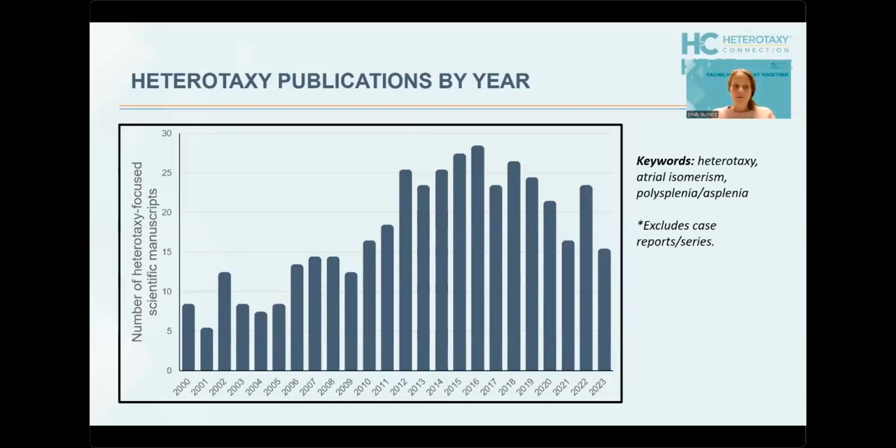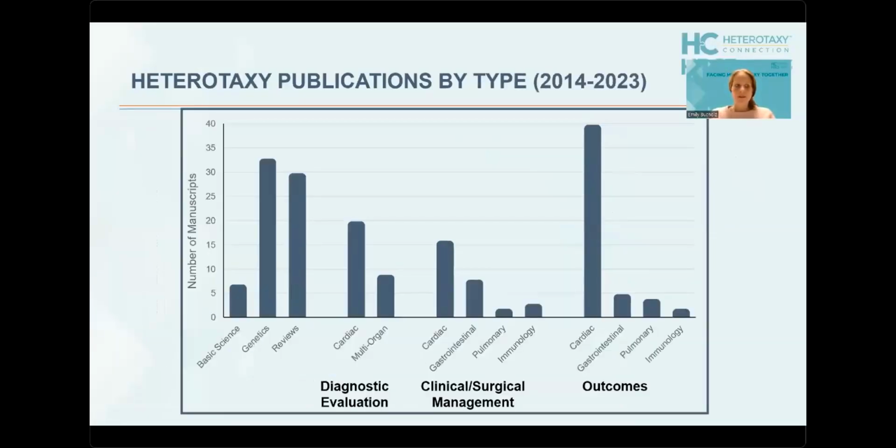This graph shows the absolute number of scientific manuscripts that were heterotaxy focused over the last 2 decades. You'll see that there was an increase in the number of manuscripts in the early 2000s, but over the last 10 years, the amount of scientific literature generated has been relatively stagnant. But what struck me most is that in a given year, there are only about 15 to 30 scientific manuscripts devoted to this population. And while heterotaxy may be rare, the complexity and severity of this diagnosis should open up multiple avenues of investigation. So what kind of content are we generating as a community?